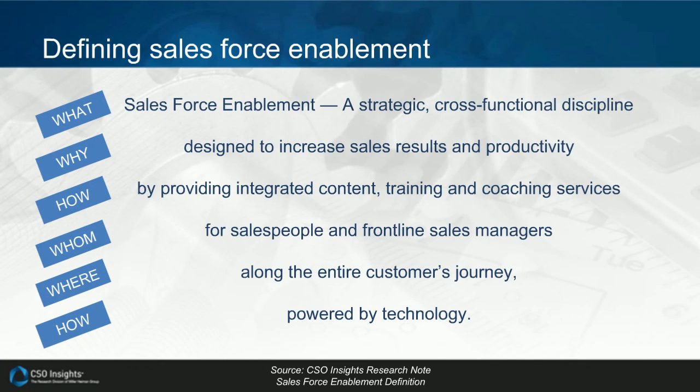So then another foundational slide I would like to share with you, so that we're all on the same page. What is it actually we're talking about? Sales enablement, if you ask 10 people, you still get probably 10 different answers and perspectives on that. So at CSO Insights, we put a lot of effort into coming up with a comprehensive definition that's, of course, also based on my past.